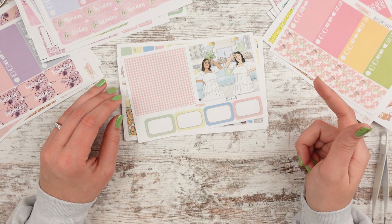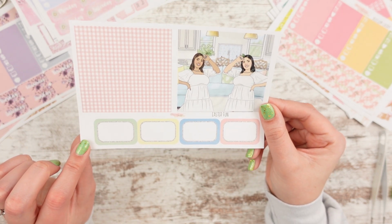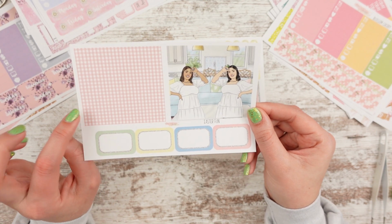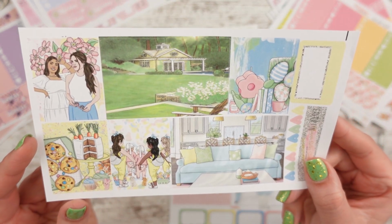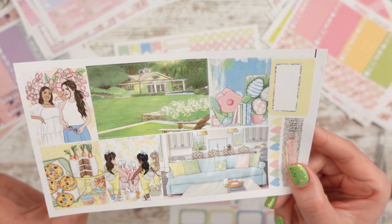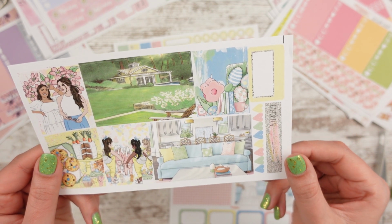Oh, now I have 2 Easter kits. Ooh, okay. So we have these 2 girls. Looks like their nails are green like mine. That's funny. And their white dresses, and then there's some gingham pattern sticker right there. Ooh, and then we have a house with a lot of acreage. There's the kids. There's carrot cake. Probably the moms, I don't know. There's a candle, some books. There's a couch, comfy couch.